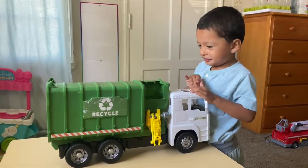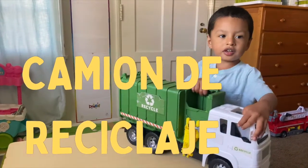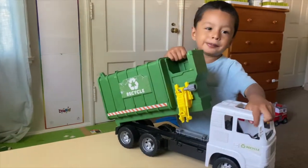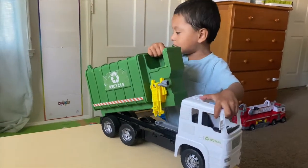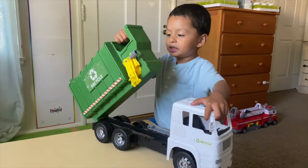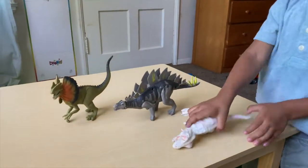Jeremy, I like your recycling car. How do you say it in Spanish? Camión de reciclaje. Good job. Beep, beep, beep. I'm picking up the trash. Good job for saving the environment.